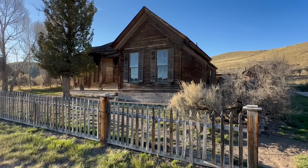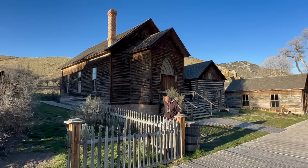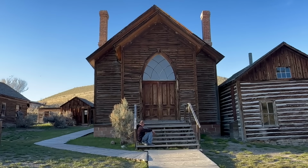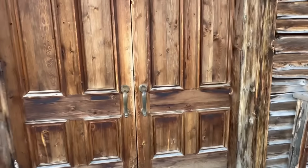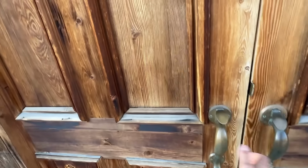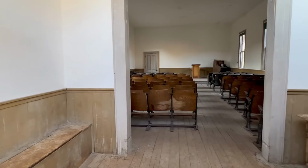Now, if you go directly to the west of the old Roe Graves house, you'll find what used to be the Methodist Church. Built in 1877, 15 years after the founding of the community, this was the only place in town that was built specifically for worship. A fact that apparently didn't sit well with many respectable women because it was frequently talked about in their diaries and letters. As you can see, we can go on inside.